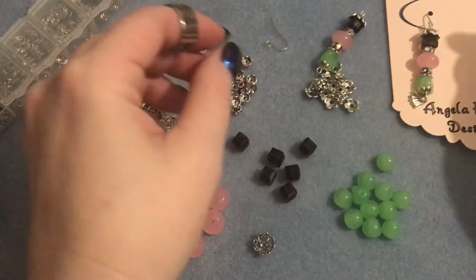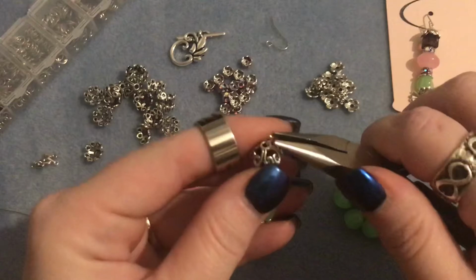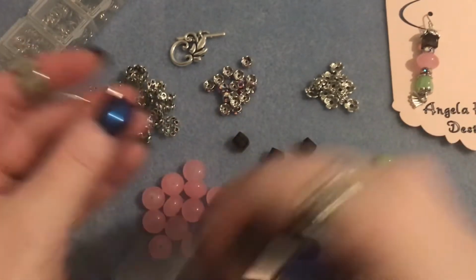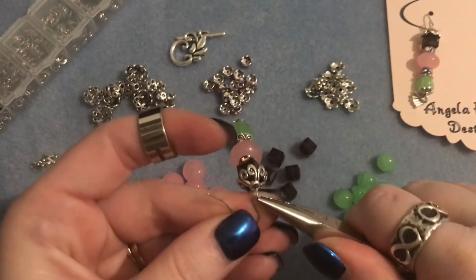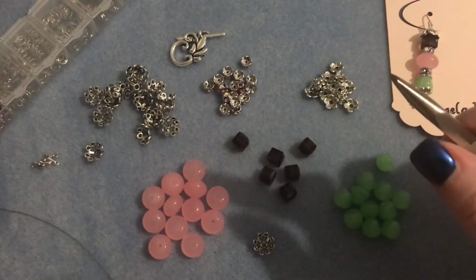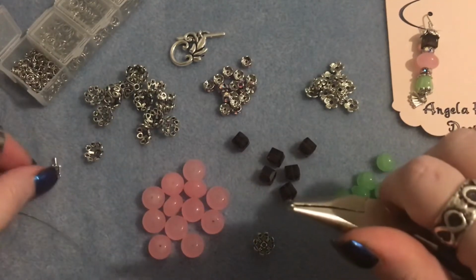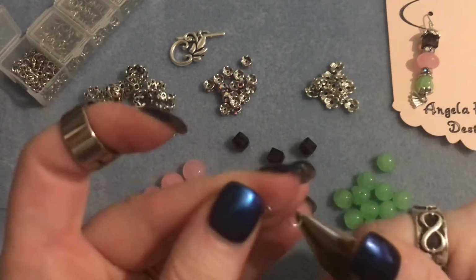Alright, so that's one earring, and then let me go ahead and put the other ear wire on. Close them up. Alright, and I'm going to get a jump ring. Just using a small little jump ring. And I'm going to put 5 of these little drops on to make our little dance and dangle, if you want to call it.